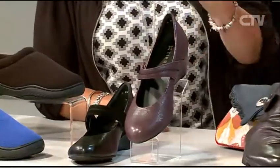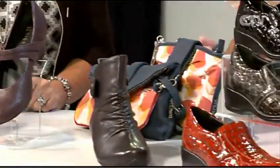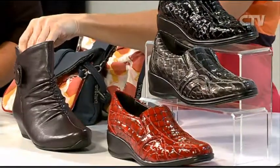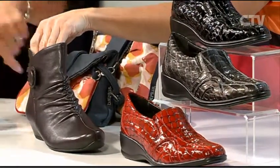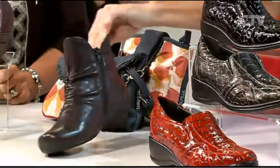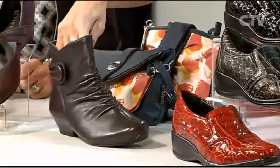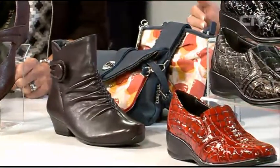Now what colour is this boot? Dark purple. It may look black, but it does look purple. It might look black on telly. Now that is beautiful. It's just got a nice wee button detail on it, and has got the wee zip as well. If I turn that round. And that's a Zero as well, so that's got your orthotic inner in it as well. All that amazing comfort.